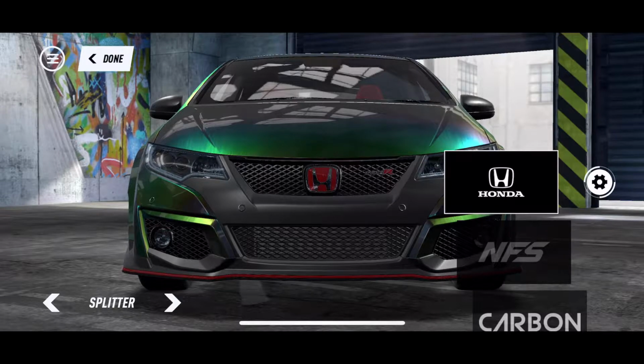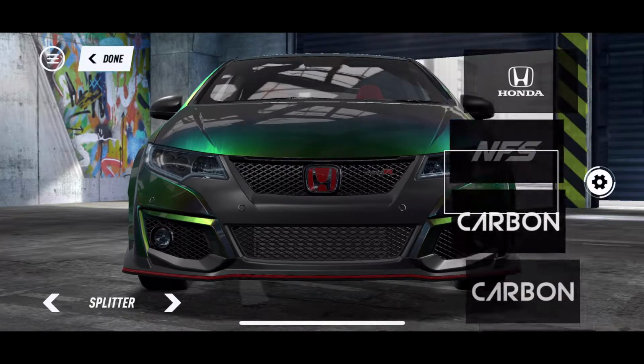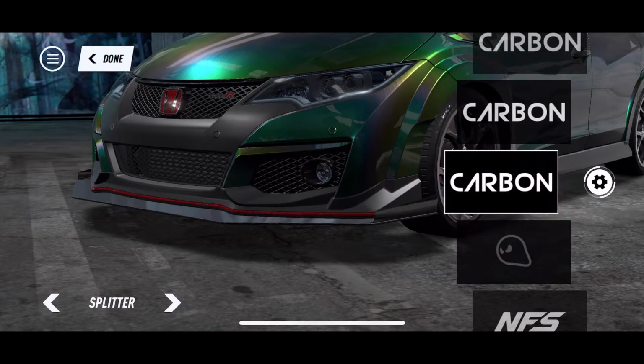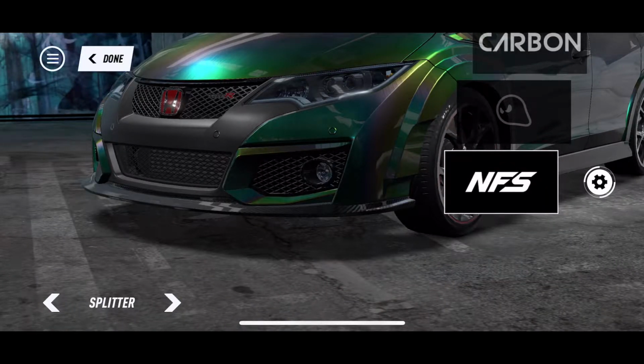Alright, so we're done with paint. Let's go into parts. Now, there are some bugs here. I wanted to make you guys aware of it. This is a brand new app. They've got some things they need to fix.